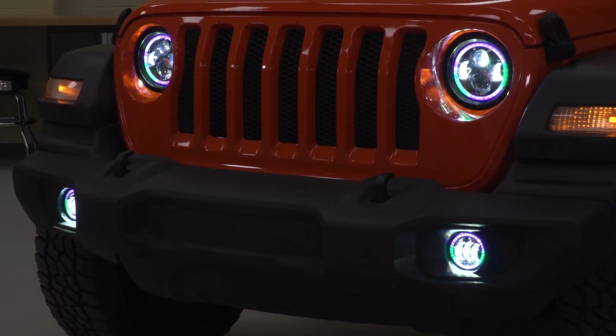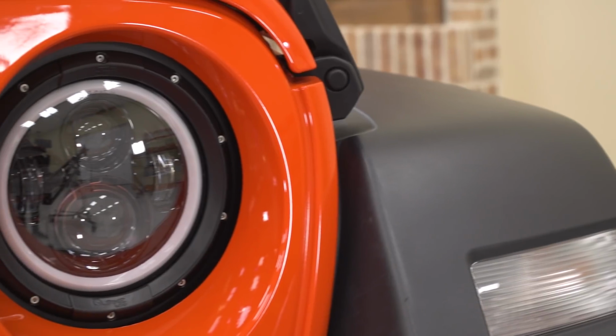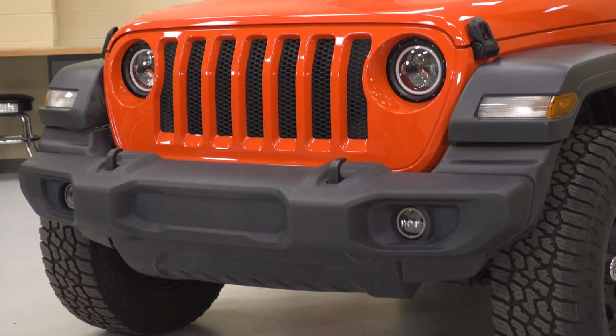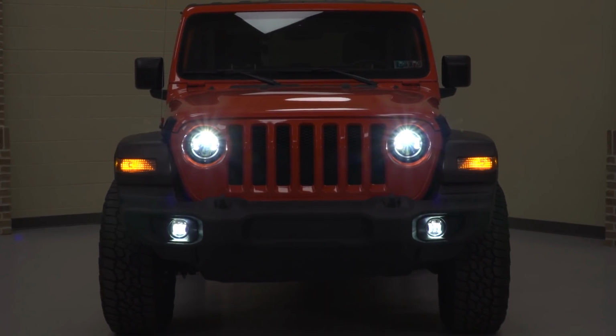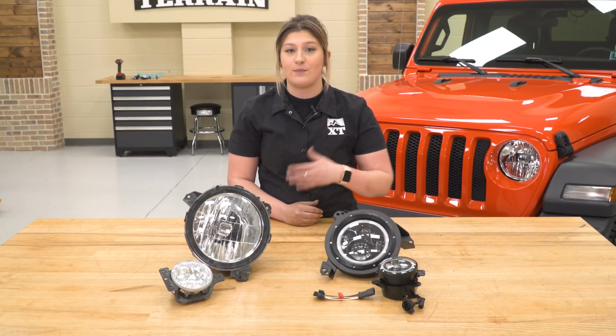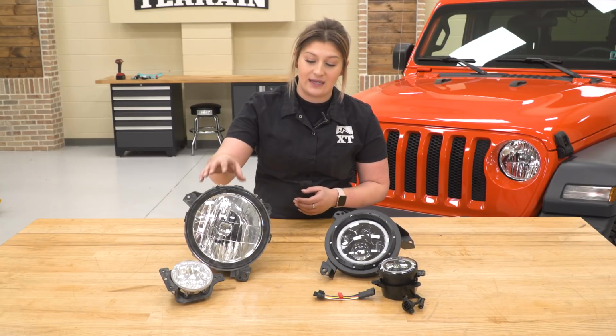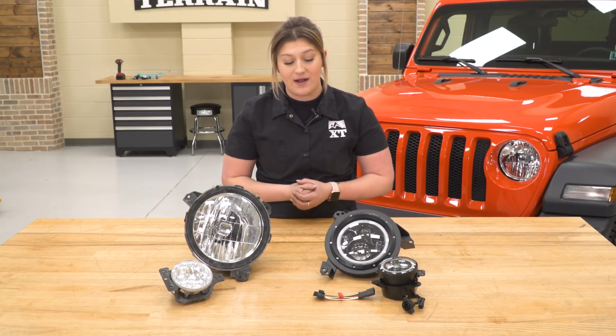Now our new lights on the table are actually going to be a lot more durable. This is going to be made of a die-cast aluminum housing. It's going to have a textured black powder coat finish on the back, which is going to protect that from any corrosion. The lens themselves are going to be a lot stronger, made out of a polycarbonate material instead of the plastic materials that are used on our factory housing and lens on both our headlight and our fog light, and they are going to be IP67 rated, which essentially means that they are dustproof and waterproof. So when you're out on the trail kicking up dust all day, or if you go water fording with these headlights or fog lights, the LEDs inside are going to be a-okay.